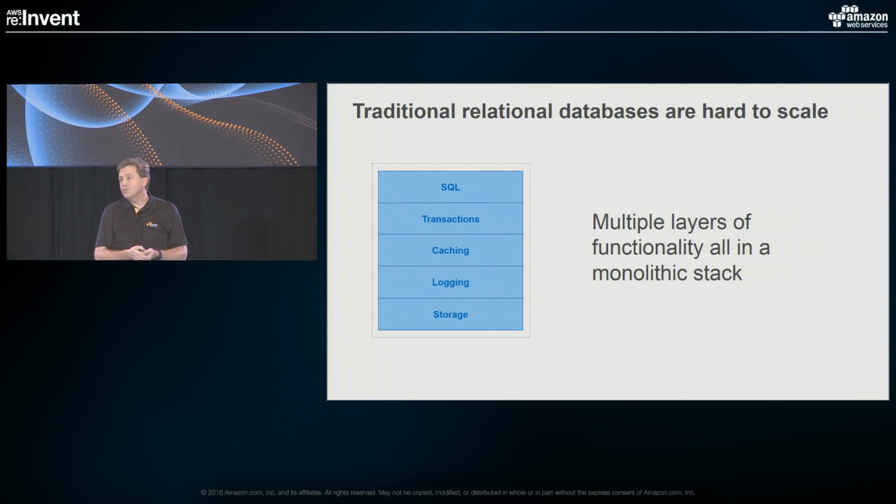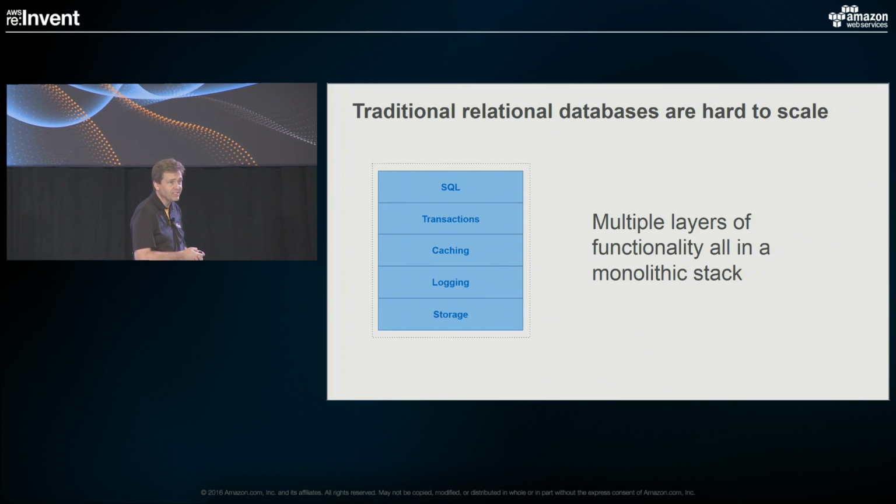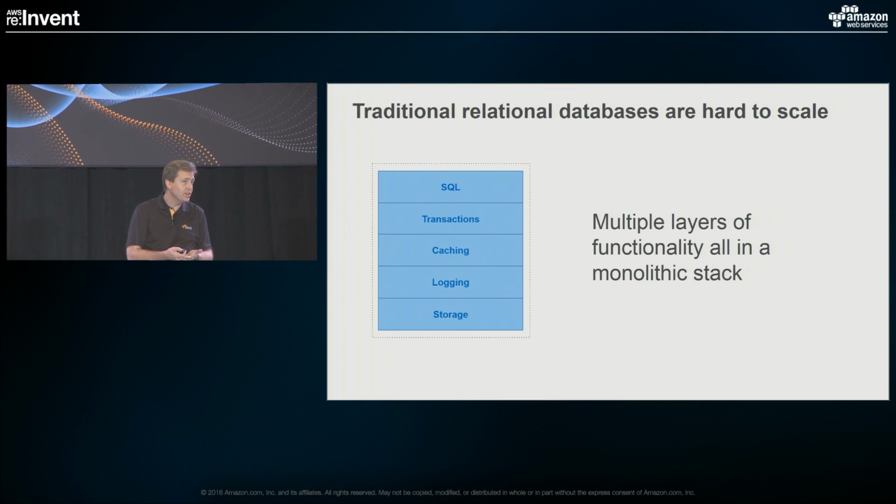In fact, one of the reasons NoSQL has been so popular is that people need to scale out various layers of this and not scale out the other layers. However, at the same time, nobody said they didn't want transactions. So let's see what we can do and what people have done in the past to fix those problems.